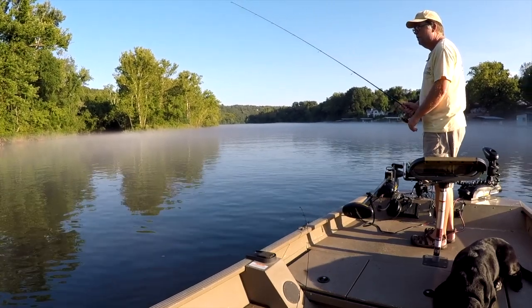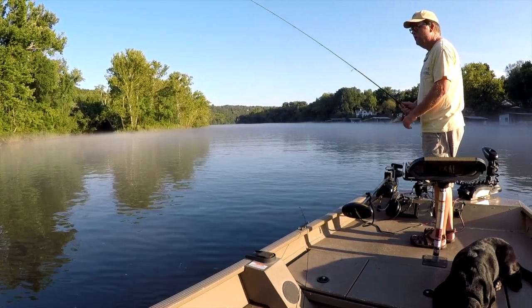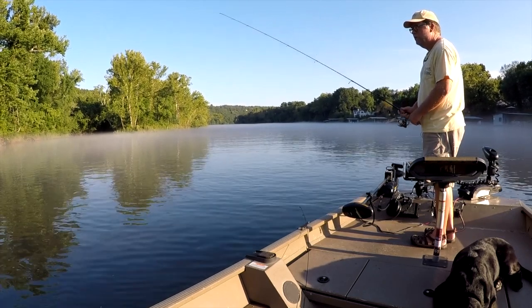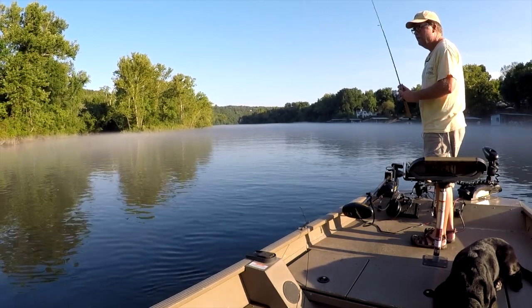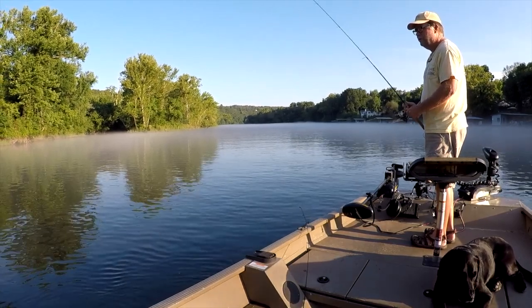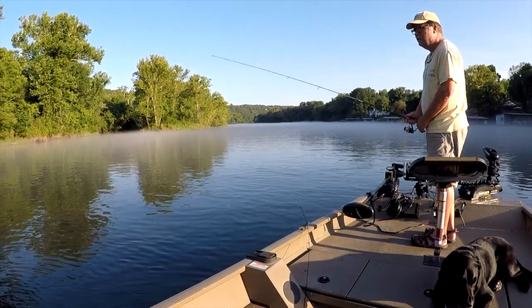This area down here, we came down here several times. Well, it's been a couple weeks now, maybe more, and did real good throwing these jigs when they were running a lot of water. I think it was 3 units at that time. There were quite a few fish in this area. So far, I'm not finding it the same.